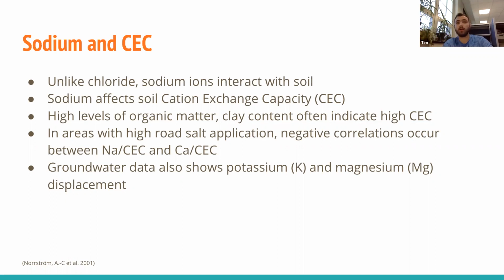However, in areas with high road salt application, negative correlations occur between sodium CEC and calcium CEC. And that negative correlation indicates that sodium preferentially displaces calcium from exchange sites on soil particles. And that creates an increase in calcium further down the line in the groundwater. It does the same with other positive ions. Potassium and magnesium are also shown to be in increased levels in groundwater when there's high sodium application to the soil. And that can be a good thing, especially for potassium-starved plants. The increased competition from the sodium ions frees up potassium ions for plants to absorb, but it's negligible compared to some of the damage that can be done by replacing all of your cations with sodium.